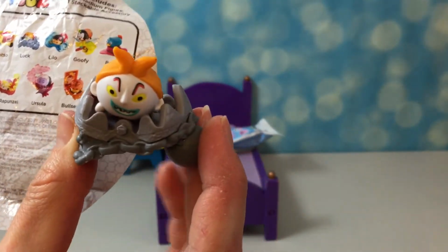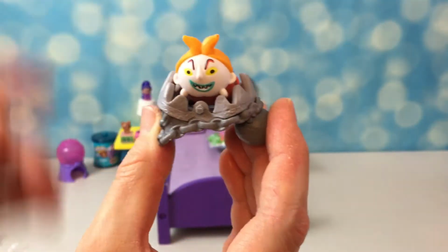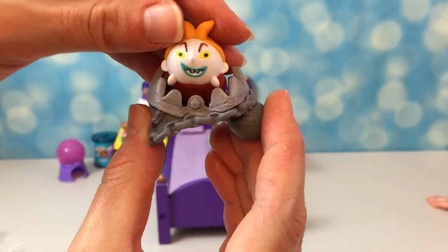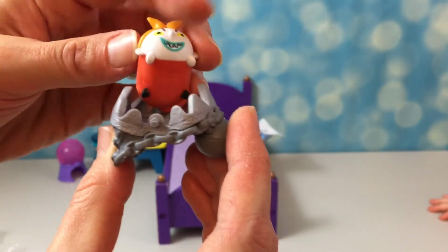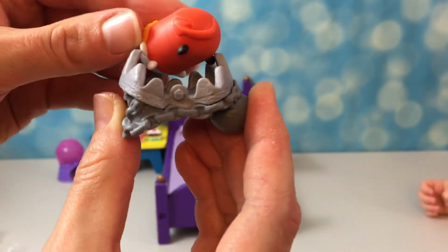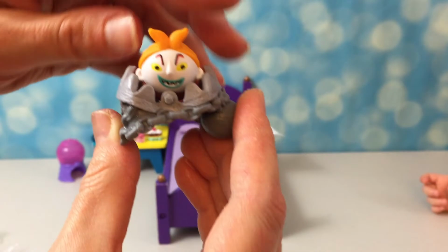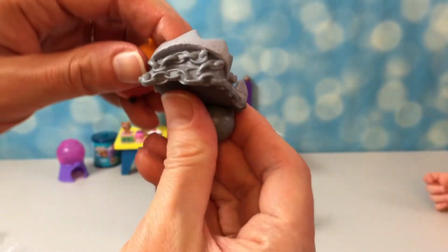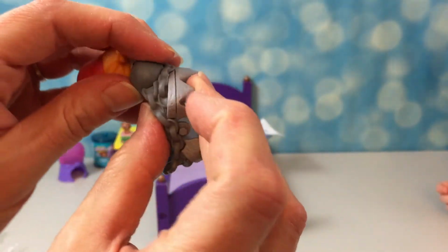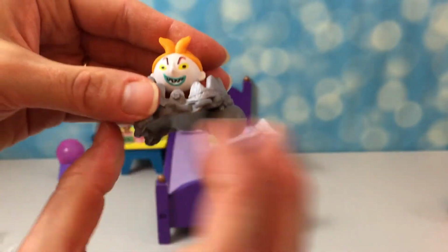So what show is Locke from? Yeah. So if any of you know, because we don't know who Locke is, please write down in the comments below and tell me a little bit about Locke. Tell us a little bit about Locke so we can learn more. Oh, look at that pointed tail. I don't know if he looks like he's a good guy. And he's in this cool trap they have here with chains and there's a ball. My goodness. So we want to hear about that. So please let us know.